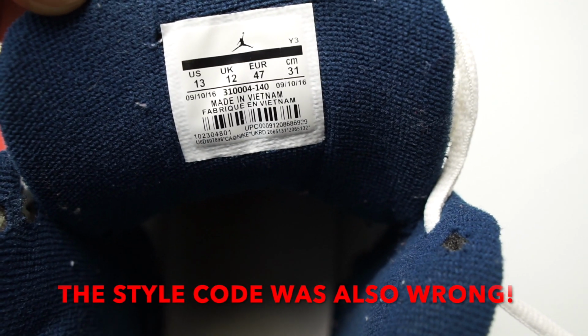So let me check the size tag. Look at the size tag. Shoes are a size 13. So instantly I'm just like, oh, okay, clearly the person just made a mistake. It is what it is. But these shoes are super light.